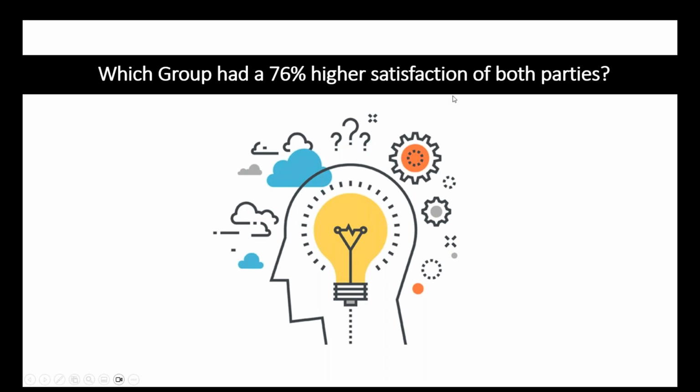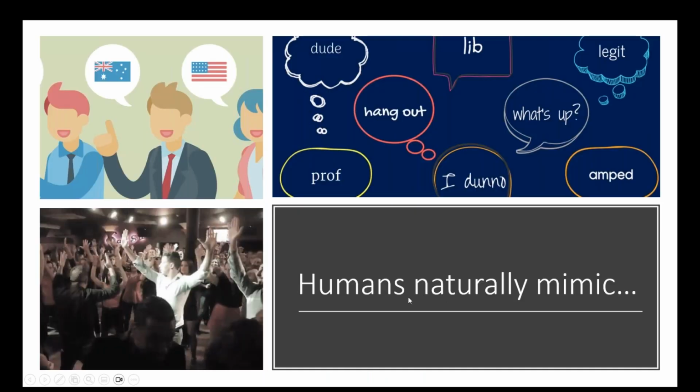Now, we've been doing this for 25 years, far before this book was written 3 or 4 years ago. So intuitively, I knew that that's what you wanted to do, was to tell them why they're right. And science says yes by 76%. That's almost double. Tell them why they're right.